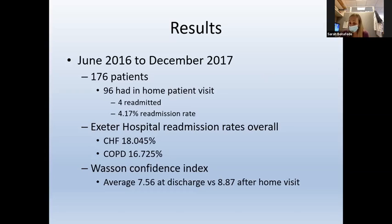The Wasson Confidence Index, we saw an improvement in people's gauging of their confidence from an average of 7.56 at discharge to about 8.87 after home visit. Now that being said, I think when people self-gauge their confidence, there's always a lot of other factors. So I would certainly take that number with a grain of salt, but we did see an improvement, and that's the important thing to take away. Emergency room visits and observation admissions were not included in this number of readmissions. So I will say that.